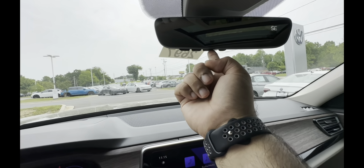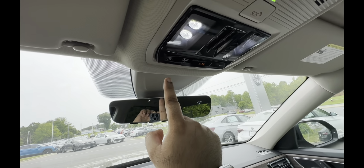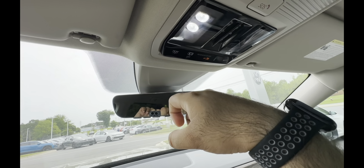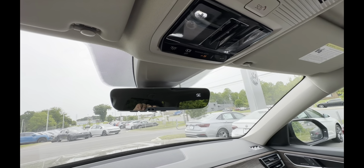Right here is your garage memories. These are your lights for the interior. Either you can turn it off from here, or you can just touch and tap it right there. If you hold it, it will dim for your preference.